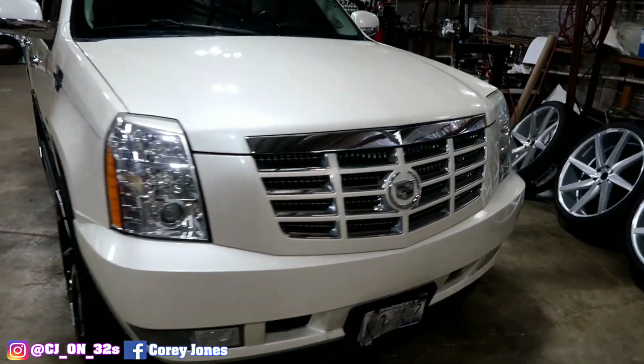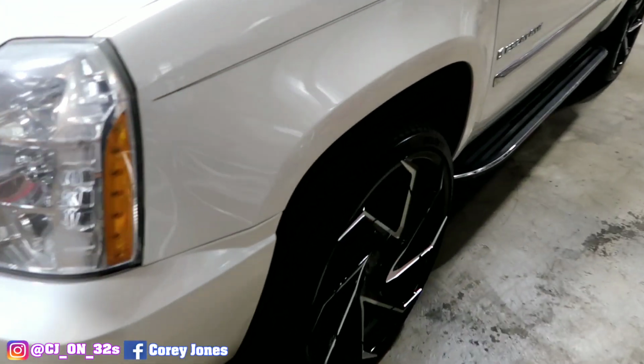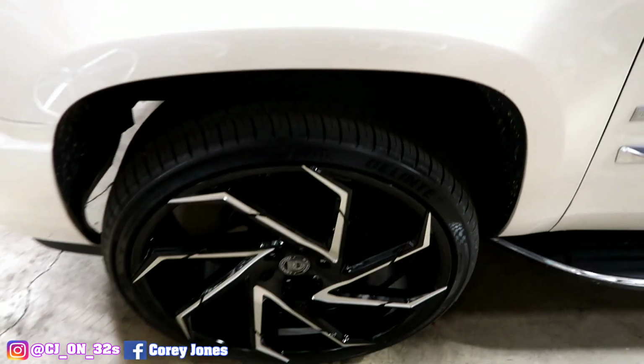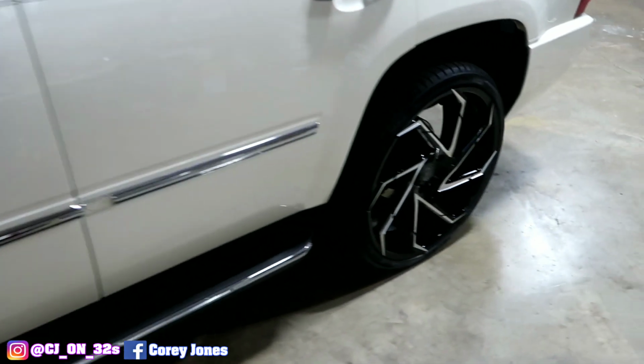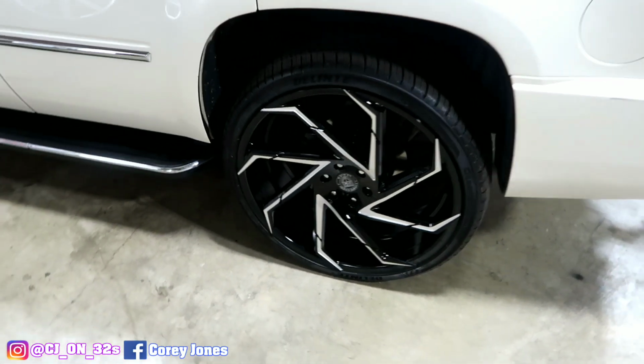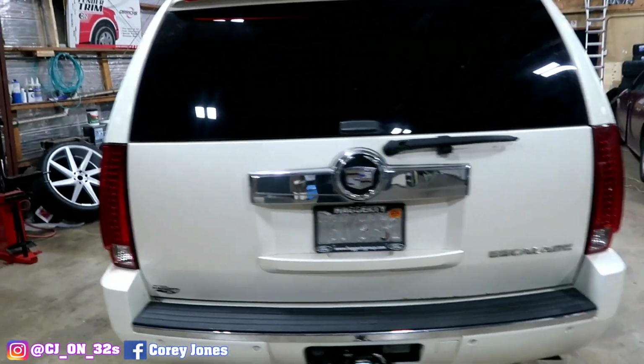Look good. I wish Lexani would have made these wheels directional, but they didn't, because this one looks like it's running backwards. Y'all see it though. Somebody gonna be stunned for Christmas, pulling up on them 26s, bigger than Al's head.